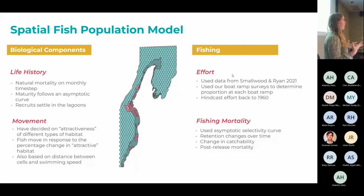We've also incorporated the fact that retention changes over time. Since they first started regulating fishing up here in like the 1920s, the size limit on Spangled Emperor has changed quite significantly. At one point it was like 201.75 centimeters because they still used inches, and now it's all the way up to 410. So obviously that affects which fish are taken out of the population. We've also incorporated change in catchability because as technology increases, recreational fishers are getting better at catching fish. They have sounders, they have better rods, they have better lines, and we've tried to capture that in the model.